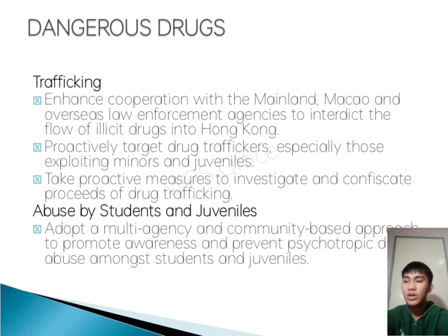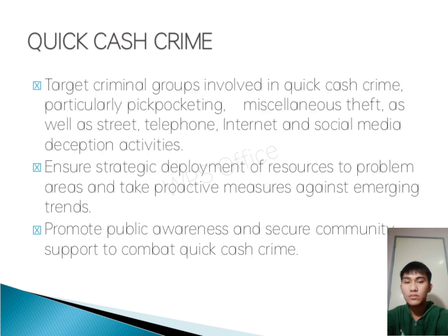Quick cash crime. Target crime groups involved in quick cash crime, particularly pickpocketing, miscellaneous theft, as well as street, telephone, internet, and social media deception activities. Ensure strategic deployment of resources to problem areas and take proactive measures against emerging trends. Promote public awareness to ensure community support to combat quick cash crime.